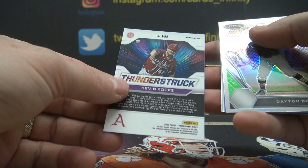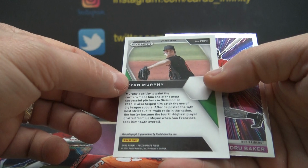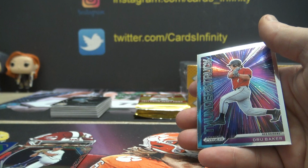KK, 11-1. Dayton Dooney, 169. Harry Ford, 1-2. His Ford is Harry. PDP 2, Ryan Murphy, Prizm Silver. Mac, Big Mac, you're on the board. DB2.